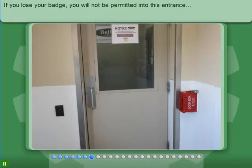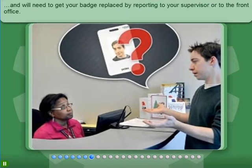If you lose your badge, you will not be permitted into this entrance and will need to get your badge replaced by reporting to your supervisor or to the front office.